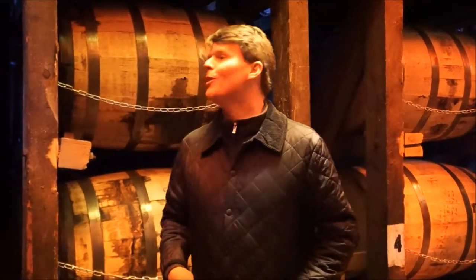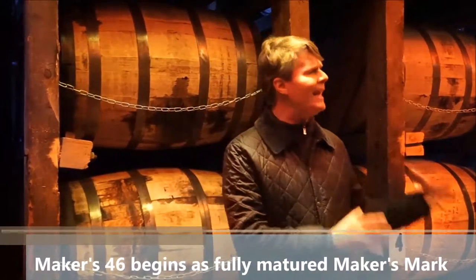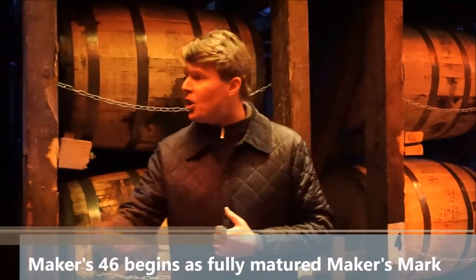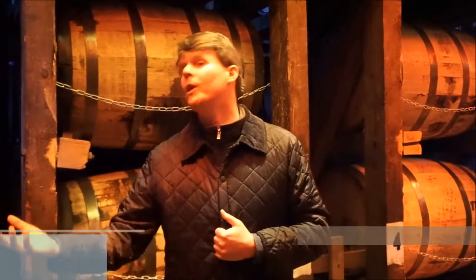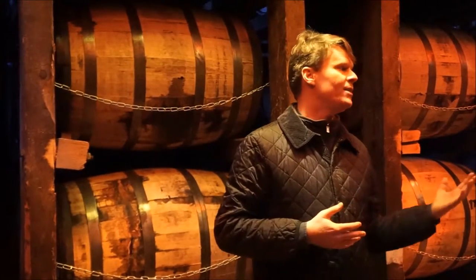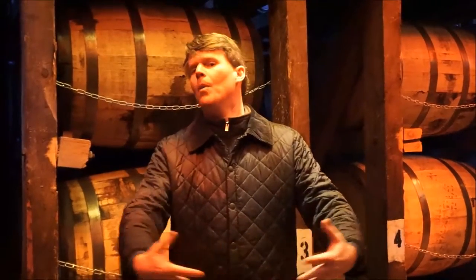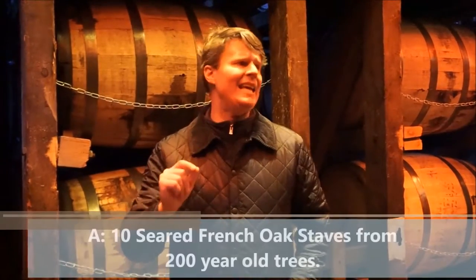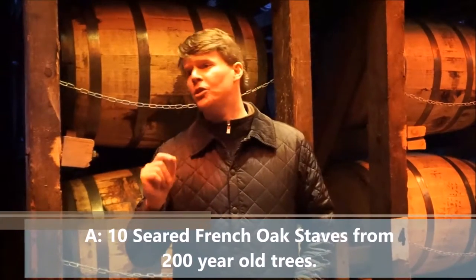The problem with Maker's 46 is that while Maker's Mark begins as Maker's Mark, and we age to taste, it's our tasting panel, which is made up of 22 individuals, 14 women, 8 men. Each batch of Maker's Mark is tasted on average 5 times. But Maker's 46 begins as fully mature Maker's Mark, and then we insert 10 seared French oak staves.